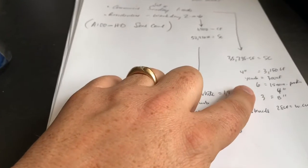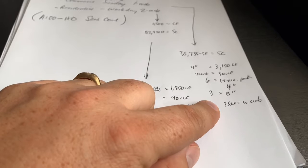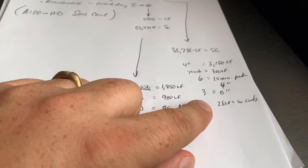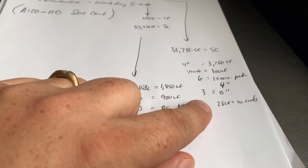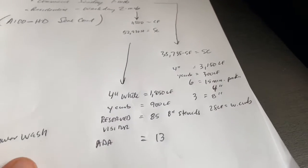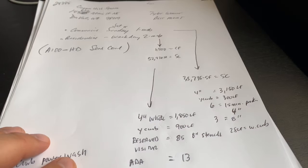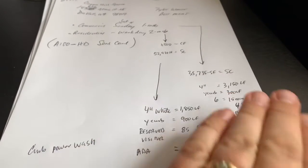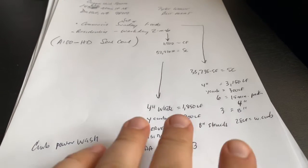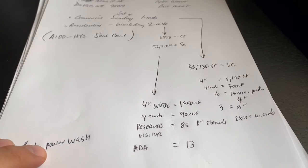Going back to the commercial property, I noticed there's one thing that he did not give me a total of, and that is the ADA symbols. There are 3 ADA symbols in the commercial lot. Okay, so he didn't tell me to price these out separately. He just gave me the square footages on both, and all the quantities on both. So if we want to, we can just plug it all in there, and I can give him the bid.